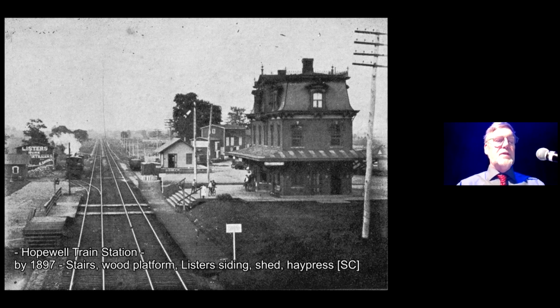To the right, you see the station, of course, itself. And then beyond that, you see the freight shed. You see some trains there on a siding. And then across, you see another siding with an active train. And then the building on the far left says Lister's Pure Fertilizers, R.